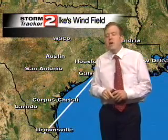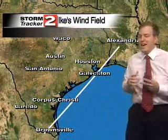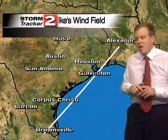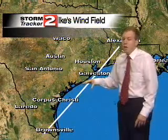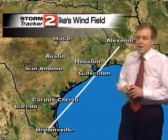So Ike is a big storm, and because it's such a big storm, it's going to have a lot of waves underneath it and a lot of storm surge as this approaches. The northern section of Ike, whoever's on the north side of that storm, is going to get pummeled pretty hard by this system. Let's give you just a little bit of a primer of the Texas coast.